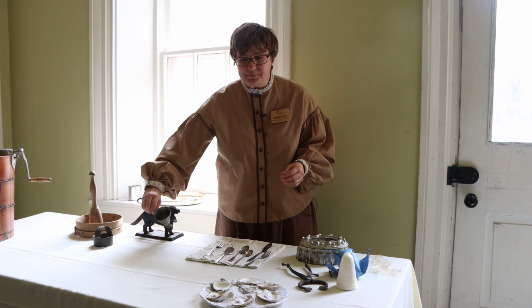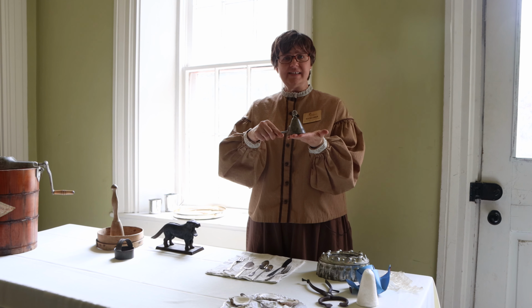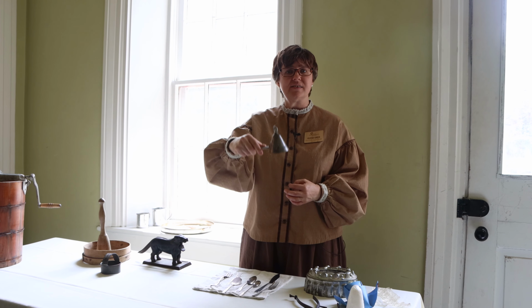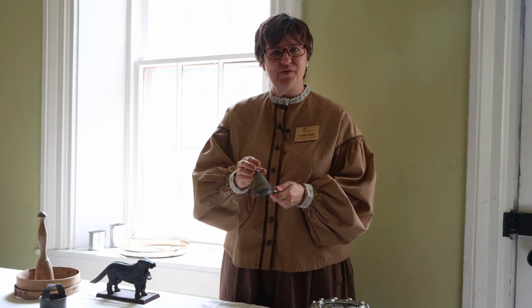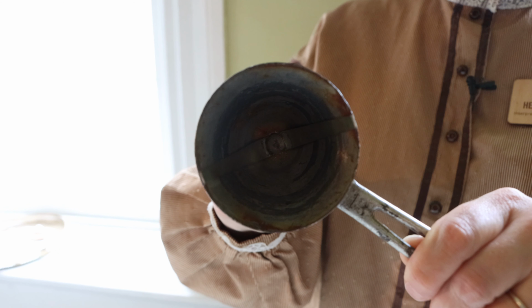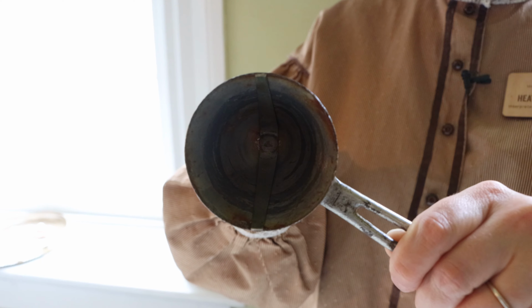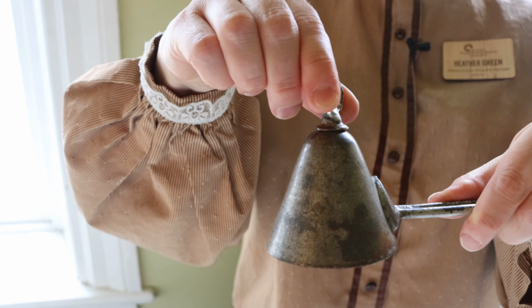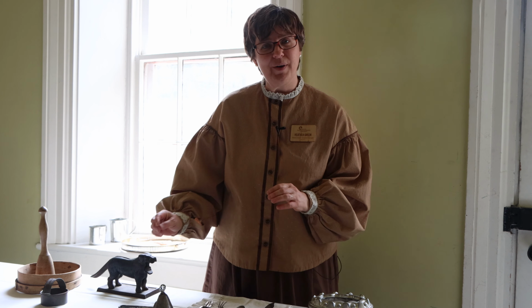Let's move on to this fun utensil. Now it looks like, it's got a hole in it right here, it's pointed, got a handle. It looks like a candle snuffer. It's not a candle snuffer. It is for food, it is a serving utensil. And I'm going to twist that a little bit, and inside when I twist it, there's two little scrapers that scrape along the outside of this bell-shaped portion. So what is it for? If you guessed yet, I'll be right back.